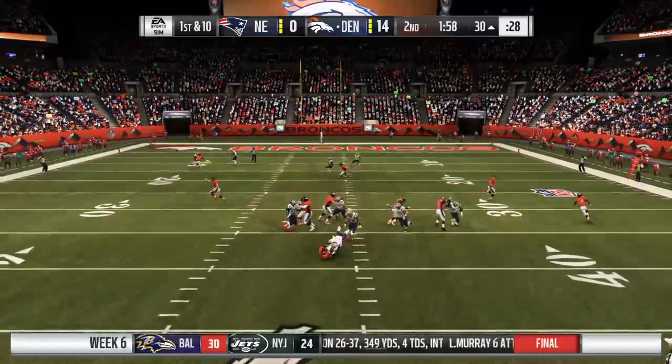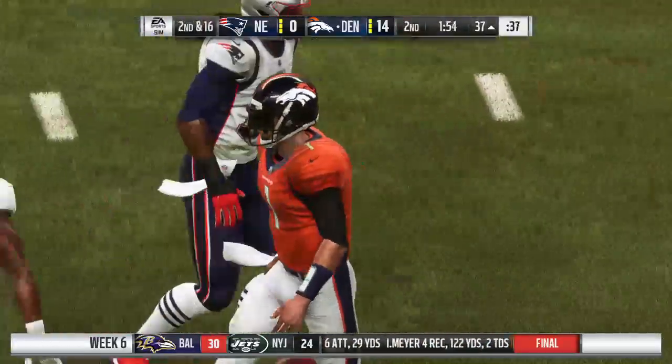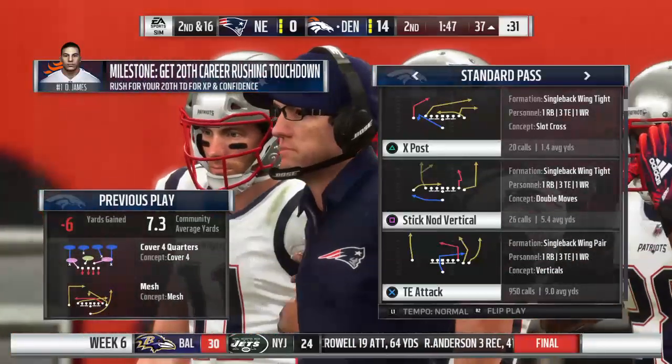Back to throw, James. Well, maybe that can give him a little bit of a pick-me-up, a little bit of a jolt. One of the few things that's gone right defensively. Because other than that, it's really been a first half to forget.